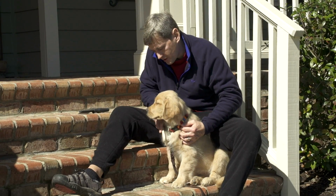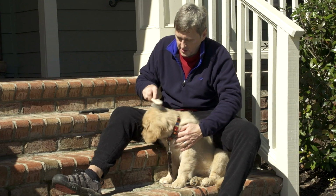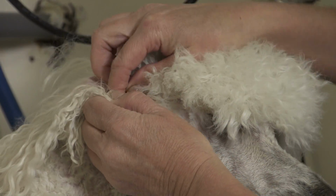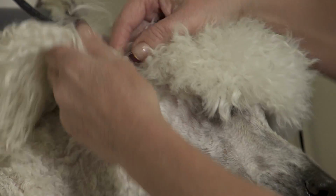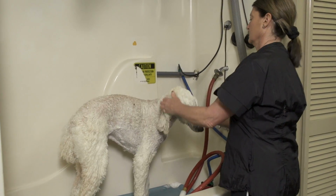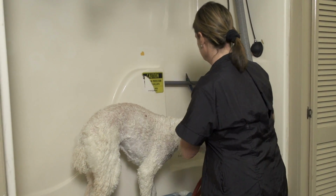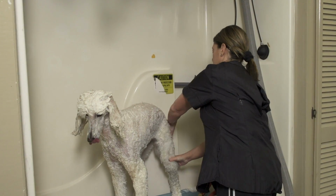Before you bathe your dog, brush the coat out to remove loose hair and surface dirt. Professional groomers usually place a bit of cotton in each ear before they wet the coat. Use shampoo especially developed for pets. As you bathe, start at the head and work your way back along the body.